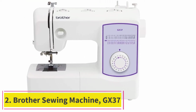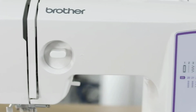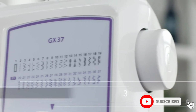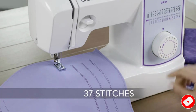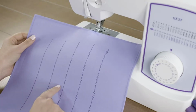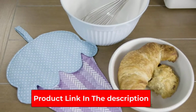At number 2. Brother Sewing Machine, GX37. Reviewers are also enthusiastic about this less expensive Brother sewing machine, especially those new to the hobby. One reviewer sums up the general consensus about the Brother GX37: cheap and easy to use. It has many different ways to stitch. Not sure how helpful, if extremely corny, according to one, the included DVD is. Many reviewers also appreciate the self-threading feature.